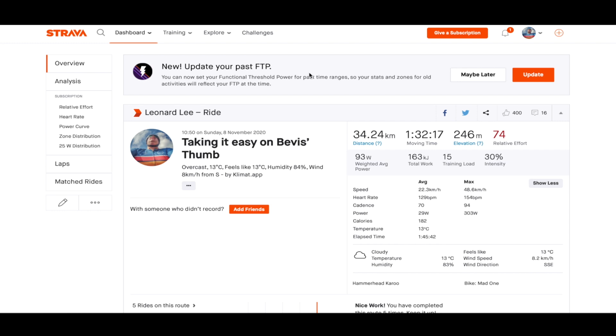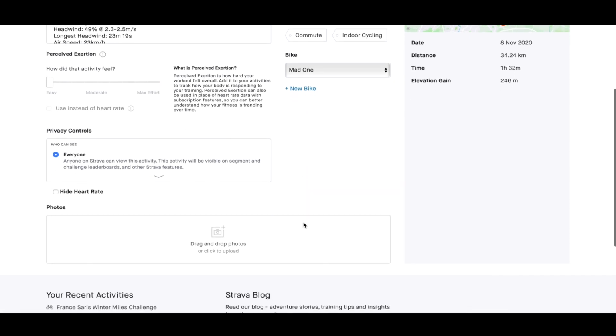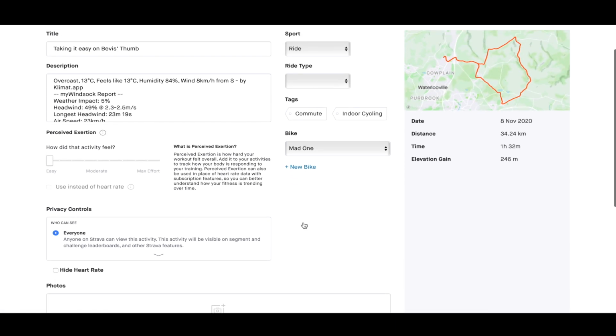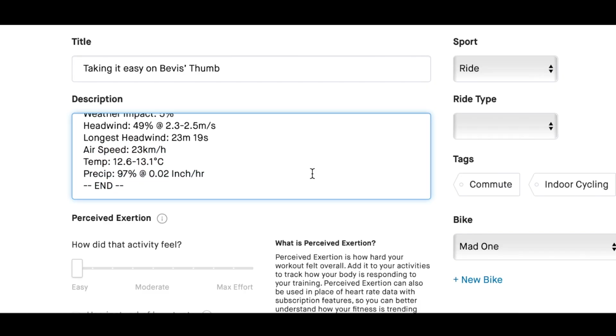Yeah, but don't apps like Strava already do that for you? Well, yes they do, but the problem with apps like Strava is that they don't really have an area where you can write a full description. More often than not, you're limited to a particular number of words or characters that may not be enough to describe that ride fully.